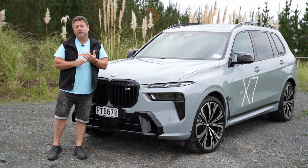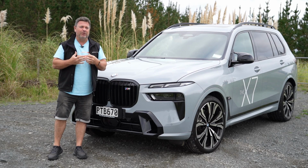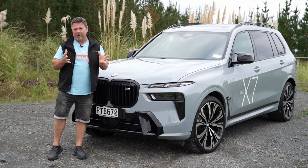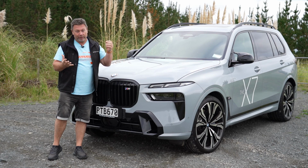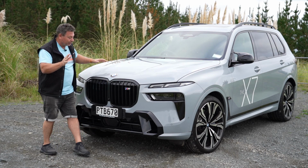It was first launched in 2019. This is obviously now a facelift, so they'd call it mid-cycle, I guess, and predominantly much of the changes are done on the face, quite frankly, which is quite interesting, or quite good.